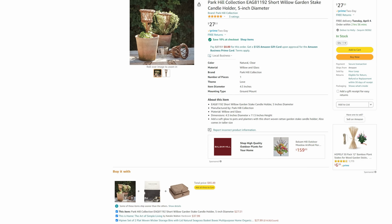The next spring find is the last spring one, and then we're gonna move on to the interior of the house. And it's by one of my favorite manufacturers called Park Hill Collection, and I've been buying from them for years. You guys probably have too, and you just don't even know it, but it is this garden stake.